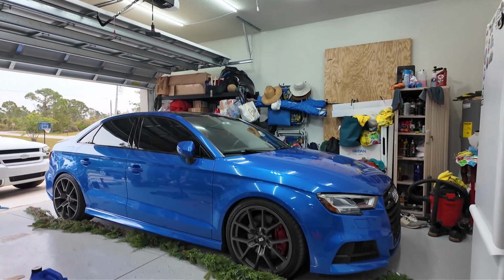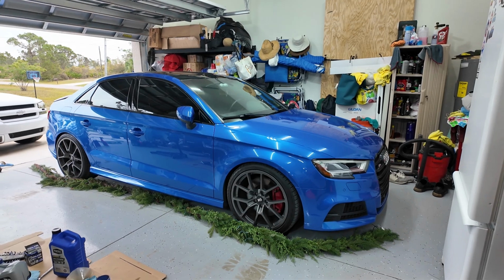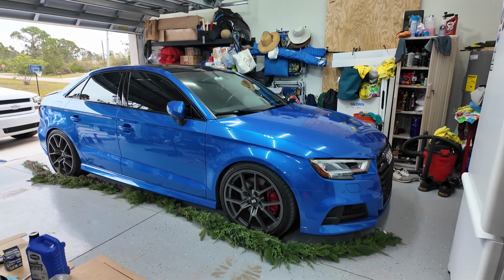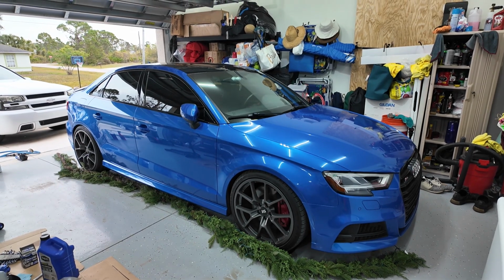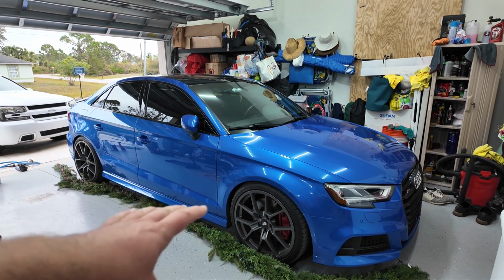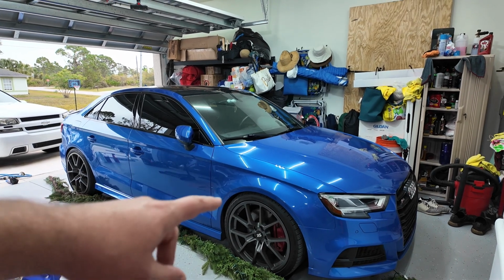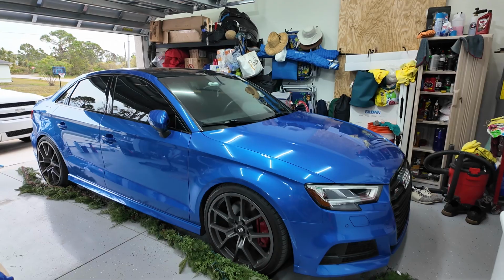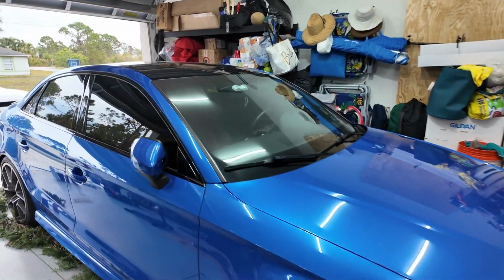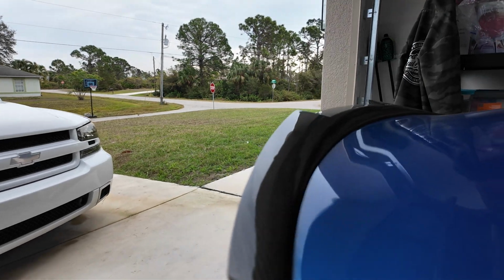But real quick, this is her Audi. It's a 2018 Audi S3. Ignore our Christmas garland that needs to get put away around it. It's Aura Blue with red interior, a very rare color and interior combo. It is lowered on H&R springs. It has new Speed RSE 10 wheels with 10 millimeter wheel spacers. Other than that, it is pretty much stock. It has a pedal commander and a carbon rear trunk wing.